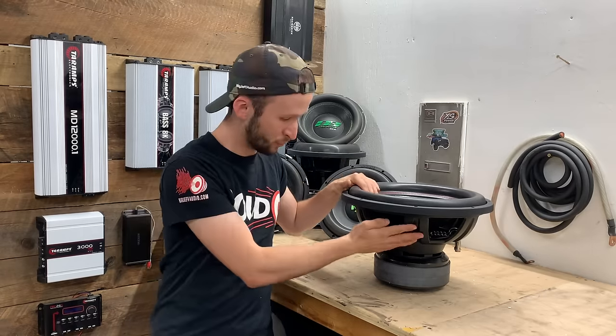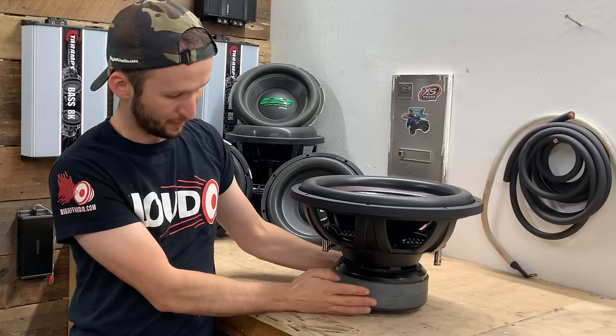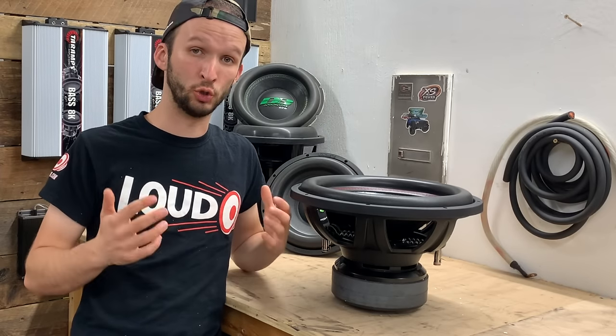Regardless, guys, this sub, of course, has the exact same frame. Kind of a similar looking motor. I'm going to guess this guy is probably smaller, but I don't have one side-by-side to test out.